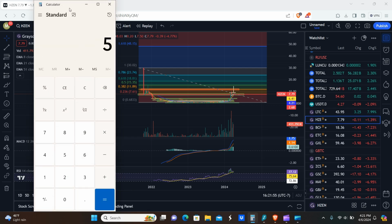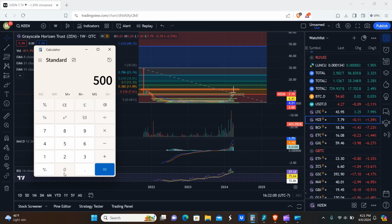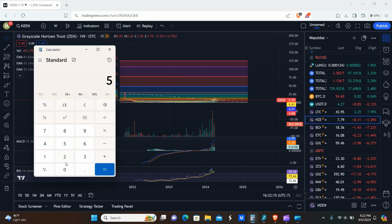Oops, actually did not mean to do that. So there we go. So 500K divided by 3.85x, you need roughly about 130,000 to make this a possibility. So we'll go over the next fib level. The next fib level is, we'll just round it up and say $50. So 50 divided by 7.79, so 6.4x.